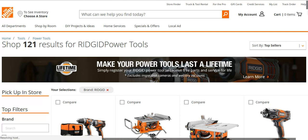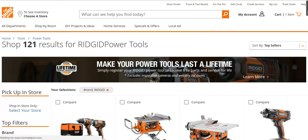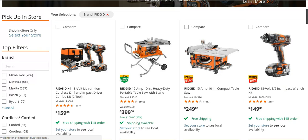I'm a little under the weather still, so excuse my raspy voice and my bad attitude. But yeah, 18 volt half-inch impact wrench, $149. You get a 4 amp hour battery. I'm getting a lot of comments too about how trying to get warranty work done on your Ridgid tool has been a nightmare. I don't know, guys. Once in a while, I'll get one and say it's easy. I haven't used it. We're going to use that hammer drill that I burnt up a couple weeks ago. Hopefully, I can get it to you, how easy it is to get that done.